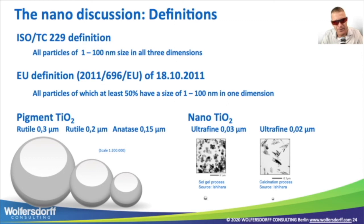Now let's go to the nano discussion. This is quite polemic, and I can also understand that there's a big concern about just how dangerous titanium dioxide can be in the context of the nano discussion. There are two definitions I'm giving you for nanomaterials. There's the ISO definition, which says that if all particles in all three dimensions are between 1 and 100 nanometers, then we have a nanomaterial.